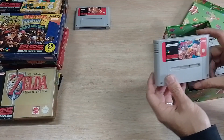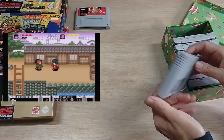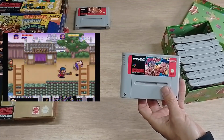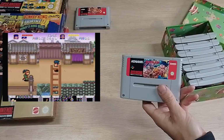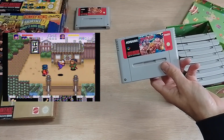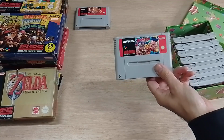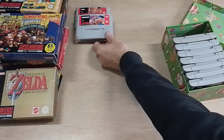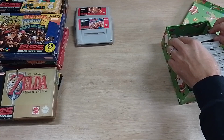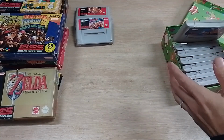It's just awesome. Mystical Ninja, I bought this one from the UK over eBay, The Legend of the Mystical Ninja. I bought it for $50. I knew it was good at the time. I bought it ages ago, and it is a really cool game. I haven't played enough of it. I've only really played the first few levels again and again, and not much else. It is a really cool beat 'em up with some light RPG elements.